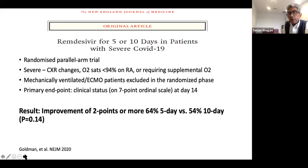The bottom line result of this study was that an improvement of more than 2 points was no different between the 5-day versus the 10 days of remdesivir, suggesting that for the vast majority of patients, 5 days of therapy would be enough.